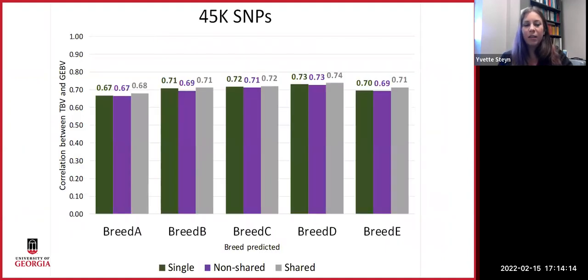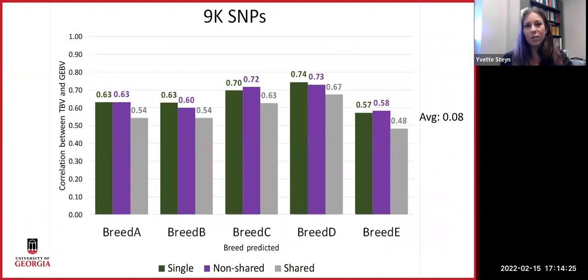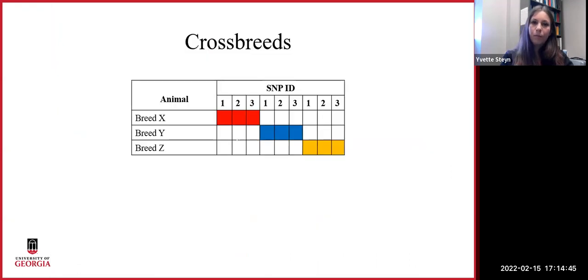When I used this method, regardless of single breed, non-shared or shared, when I had 45,000 SNPs, it didn't matter what I did. The accuracies were all the same. But if I decreased it to 9,000, then I started to see an average drop of 0.08, going from single breed to shared, while my non-shared scenario stayed stable. I even did this with 1,000 SNPs, and then the difference was dramatic between single and shared, but it still remained stable for the non-shared scenario.